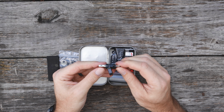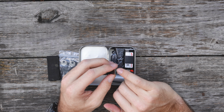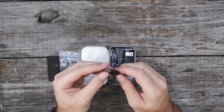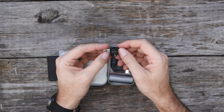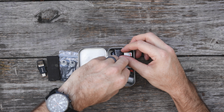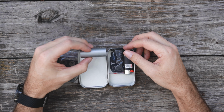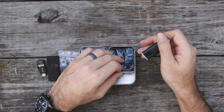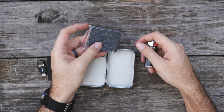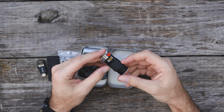This is USB-C to USB, and then in this bottom slot, you can put a micro SD card. And so it acts like a micro SD card reader. Got a roll of duct tape, nice little tight roll of duct tape. I have a pair of nitrile gloves. And then finally, I have a Bic lighter.